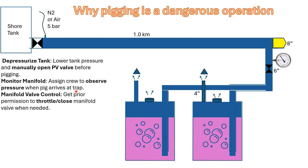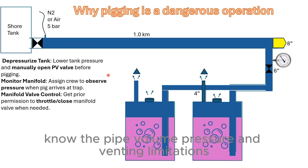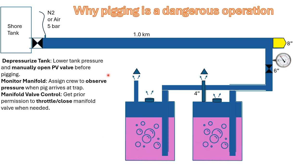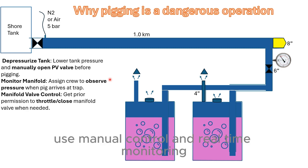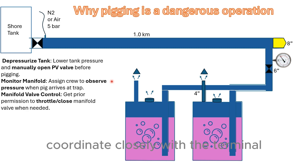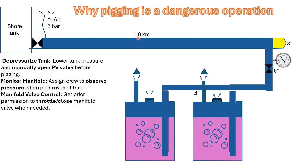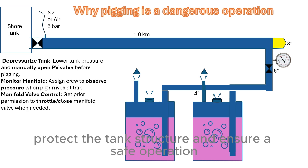To summarize, pigging is essential but dangerous due to compressed gas expansion. Know the pipe volume, pressure, and venting limitations. Ensure enough ullage. Use manual control and real-time monitoring. Coordinate closely with the terminal. These steps can prevent overpressure, protect the tank structure, and ensure a safe operation.